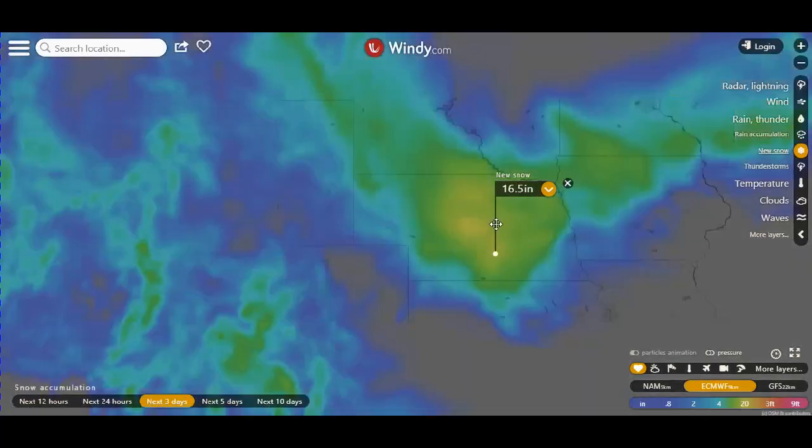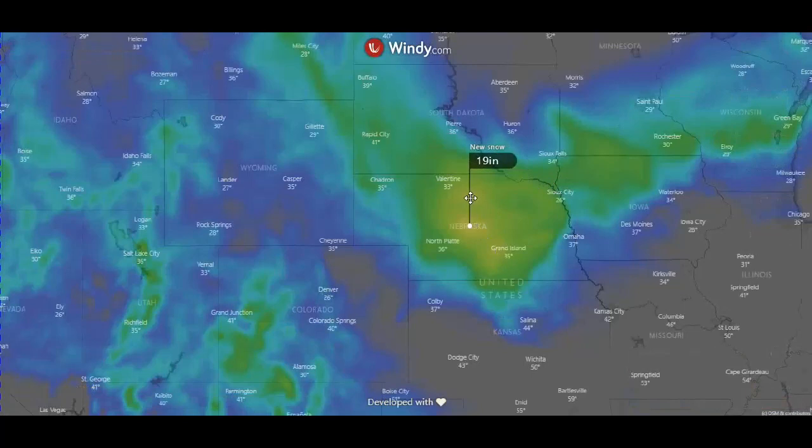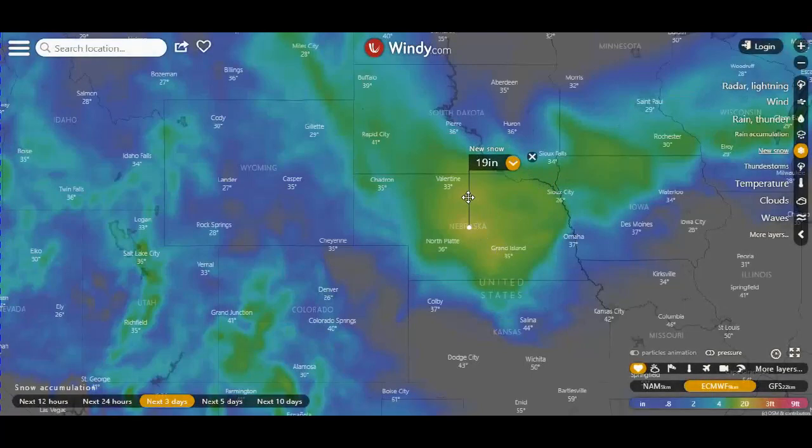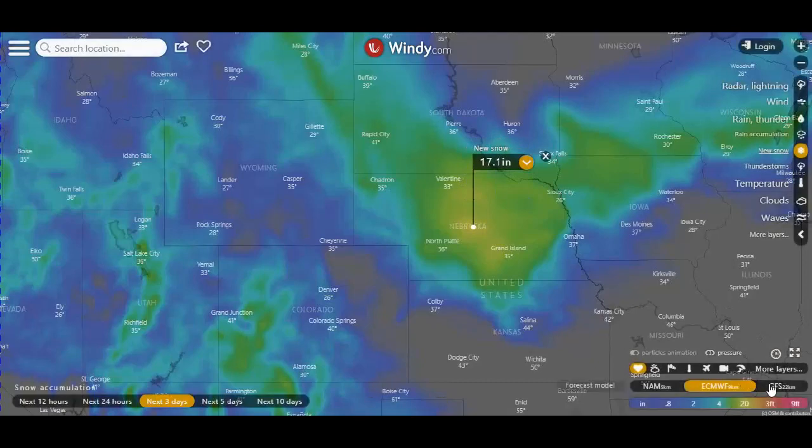There are winter storm warnings, which is what I'm going to show you later on a map on weather.gov. But yes, there are winter storm warnings out for most of northern and central Nebraska. And look at this new snow for the next 3 days. Insane. 19, even a few areas I wouldn't be surprised if they picked up 20 inches of snow.